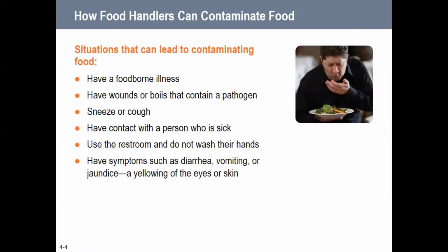So what happens, that stuff that we do that can contaminate food. If we are at work and we have a foodborne illness, we're a carrier of it, we can contaminate food. If we have wounds or boils that contain some sort of pathogen that somehow comes in contact with food, we can contaminate it. If we sneeze or cough and we don't properly cover that sneeze and cough, if we're in contact with somebody that's sick, if we use the restroom and we don't wash our hands, and if we have symptoms like diarrhea, vomiting, or jaundice, that yellowing of the eyes or skin, these are situations that can lead to food being contaminated and having some biological contamination.